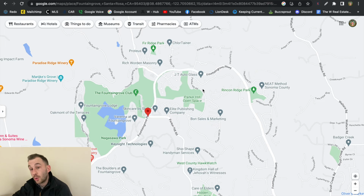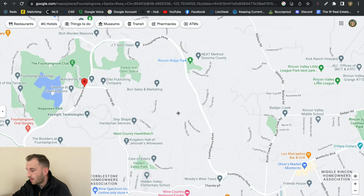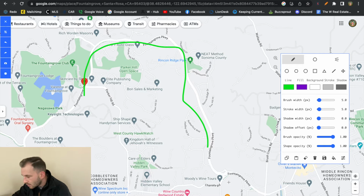But talking about location a little bit. If we were to follow Fountain Grove Parkway all the way down here, and I'll take out my handy dandy pencil. So again, here is Fountain Grove Parkway, coming down. Over here, this is where Chanate Road runs in, and I actually live over here in this area, like Lomita Heights neighborhood. Really, really fun spot.